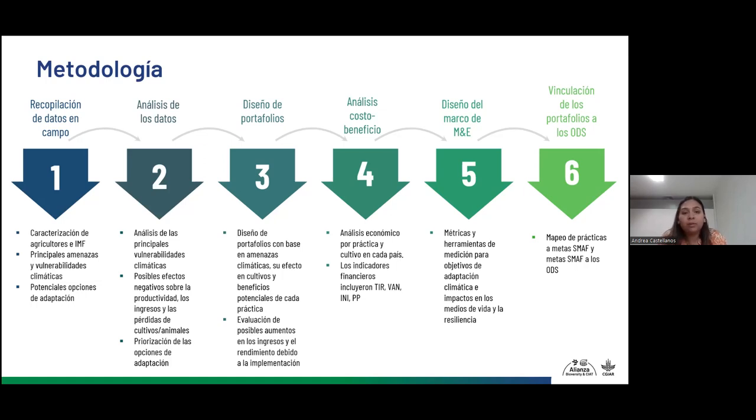It can also be a framework that includes measurements with some kind of technology to measure soil humidity and other things. And also, we link how those portfolios were contributing to the sustainable development objectives.